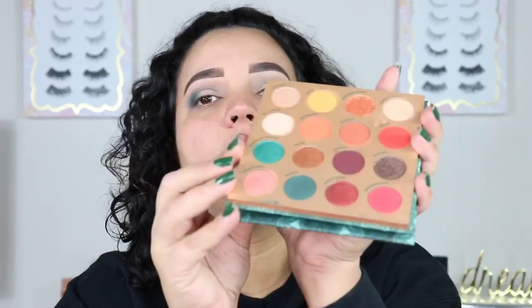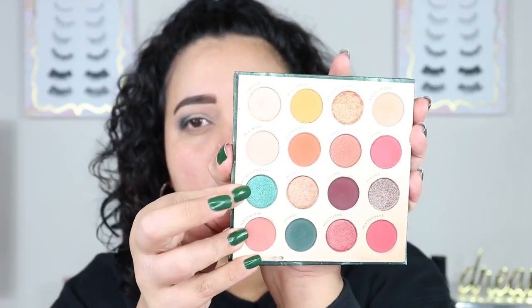And now I'm going to go in with this beautiful shimmery emerald green from the inner corner to that dark green. But first, I think I'm gonna lay down some primer just to make sure it pops. And I'll be using my Morphe primer. Surprise, surprise, I know. There are things that you just like, and you just like them. It's cheap. It works really, really well.